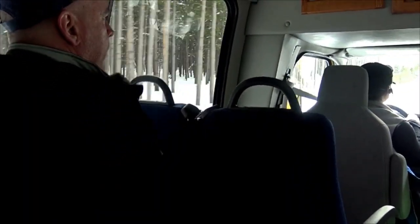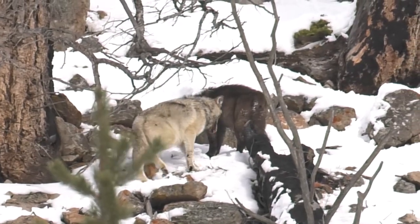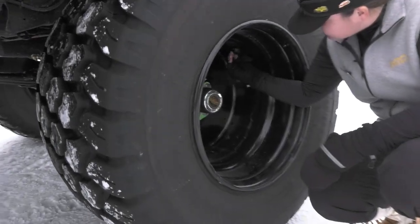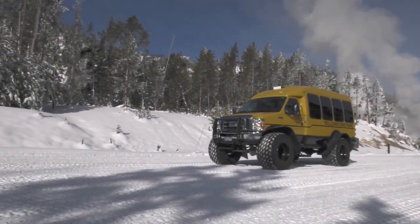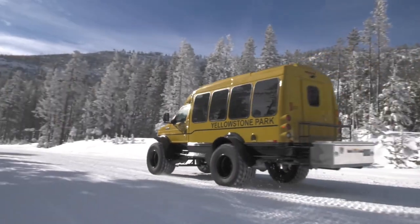Bus seating allows for clear views and photos of Yellowstone's wild animals, including wolves that have been very active and visible this winter. After an initial considerable expense and testing period, the park concessionaire is saving on fuel and maintenance, at the same time dropping noise levels in Yellowstone by a wide margin.